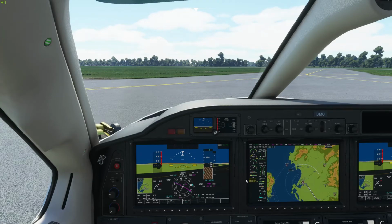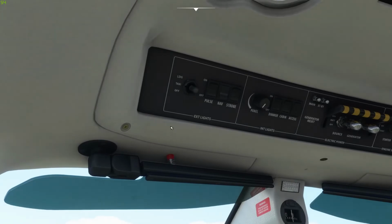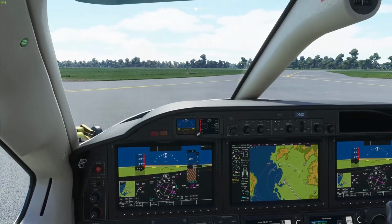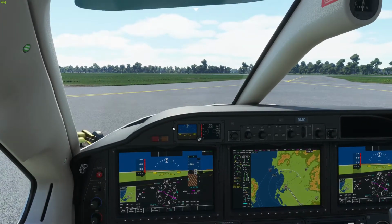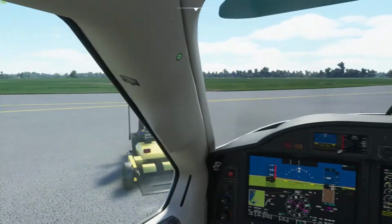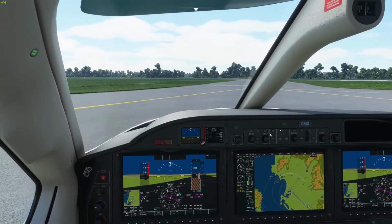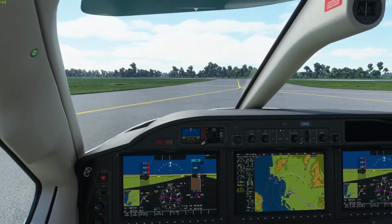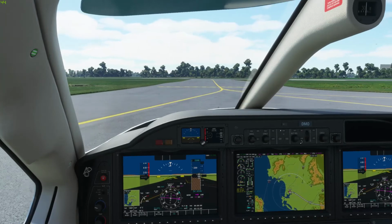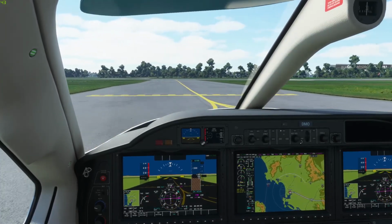So I might get an ITT if I'm not monitoring that, so parking brakes off. Taxi light on, so we just need to monitor that as we go and make sure that we don't exceed the ITT. So I'll show you a technique for that when we do the takeoff shortly. So we check the brakes. Brakes are working. Okay, we'll do this one at 13,000 feet, so I'll go and set that up now.